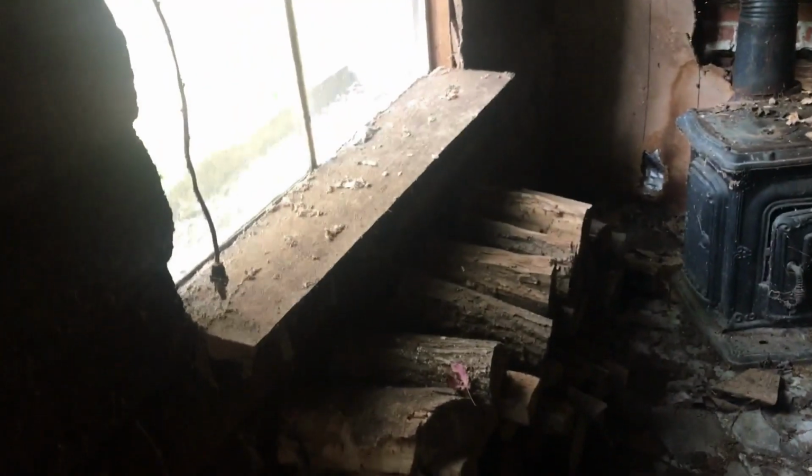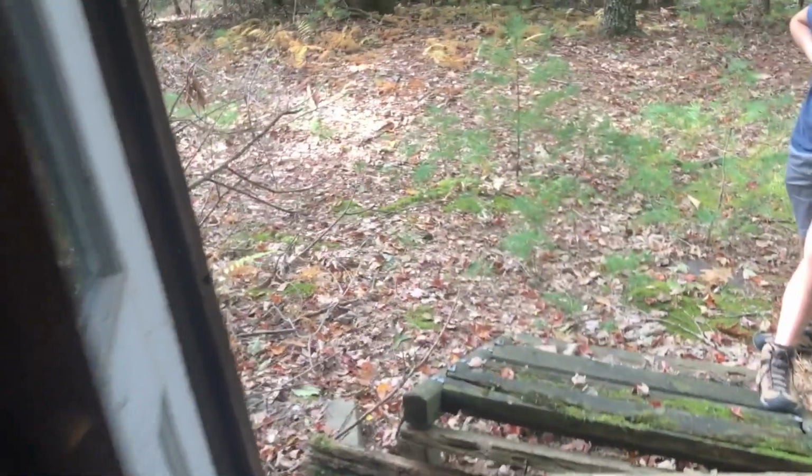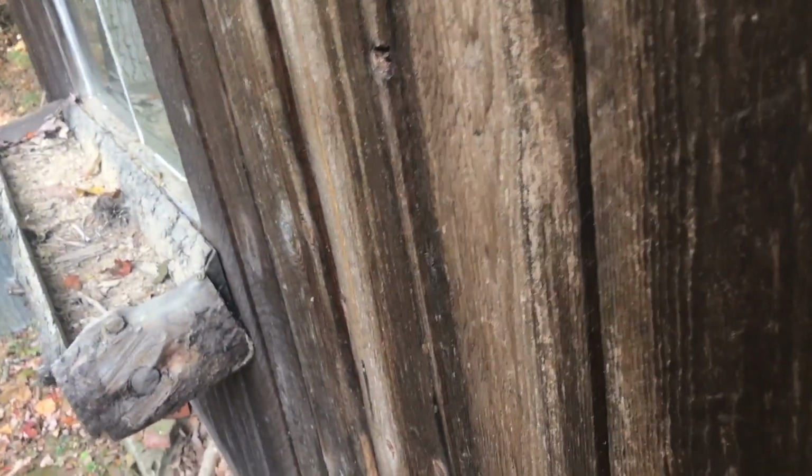Dare we go to the loft? Yeah, so multiple bedroom. I mean, it's probably a decent A-frame at one time. Simple. Probably got the job done. But over time it has gone downhill. Still left the firewood. Close the door so we don't let all the air out.